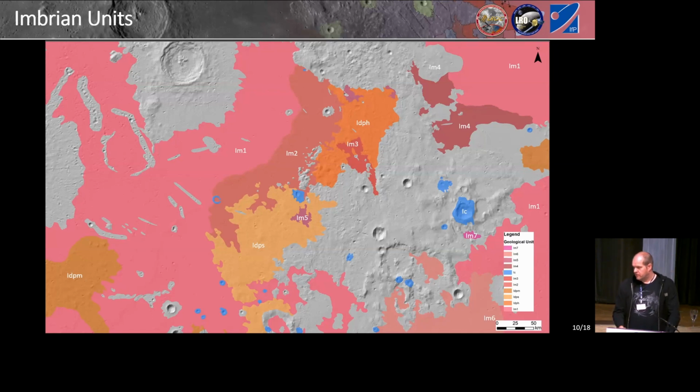This unit also overlies the pyroclastic material of unit IDPH. So in the northern part of unit IM3, we investigated several craters that excavated the darker pyroclastic material that is covered by the lighter colored mare material.